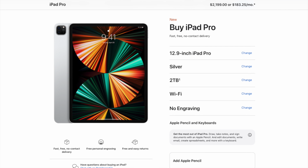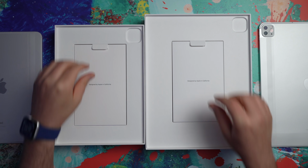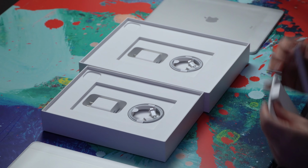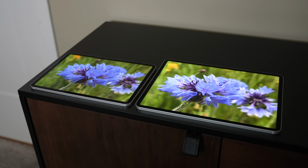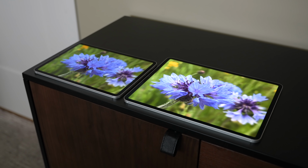Now, these are actually both 1 terabyte models. It can go up to 2. I have one with 2 terabytes on the way. That's my personal iPad Pro that I ordered. So when you get your review, I'm gonna be doing the maxed out version, but the only real differences are basically the physical size and the display, of course, which is very different, hugely upgraded on the larger iPad Pro.